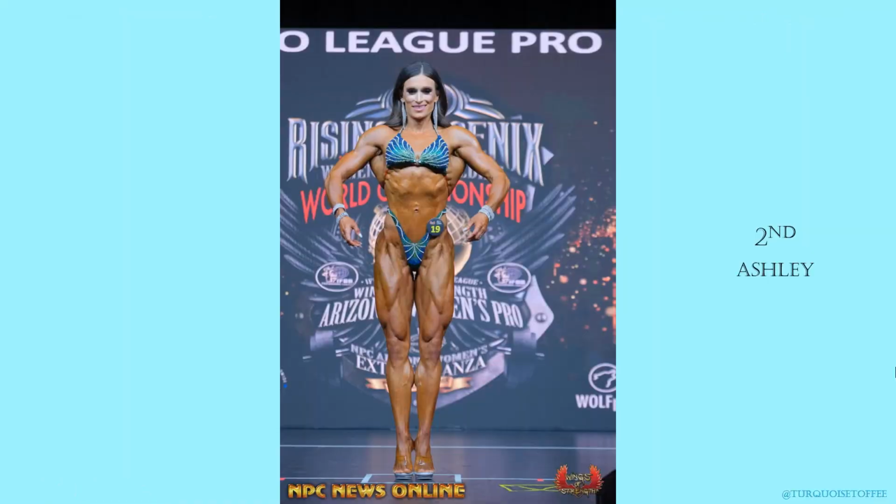Okay, Ashley in second place. Holy smokes, her conditioning was crazy. A lot of detail coming through, particularly in those legs. Like, man, really, really detailed. Perhaps I'll come back to it when we're in the back pose. But overall, I really like how much detail you're seeing here in her, up by her ribs.